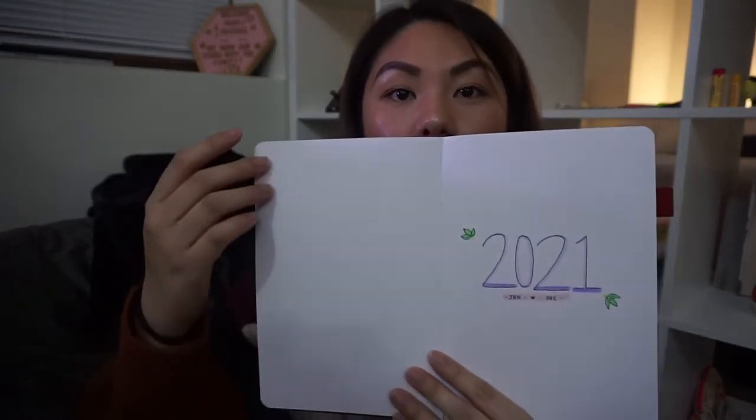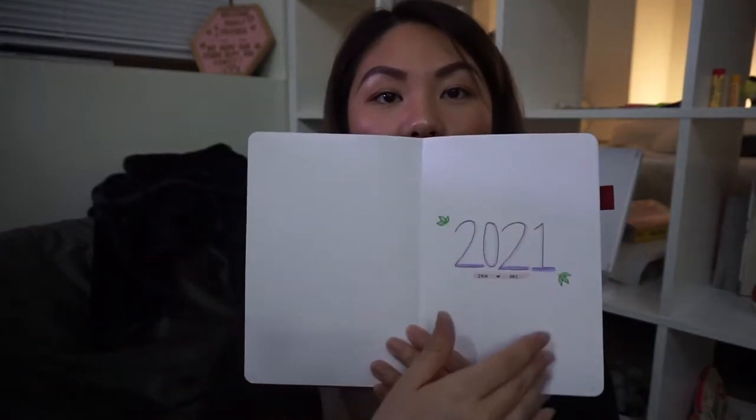The idea for the cover pages for 2021 is this, and then I want to put my favorite quotes all around that and just really symbolize what stuck out that year and what really resonated with me. And looking back on it would be really fun. So that's the idea. So that's why I only got this.